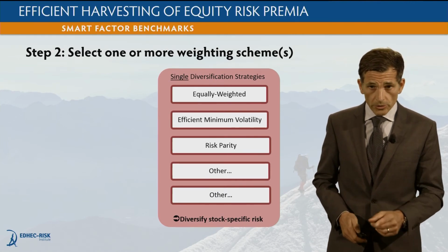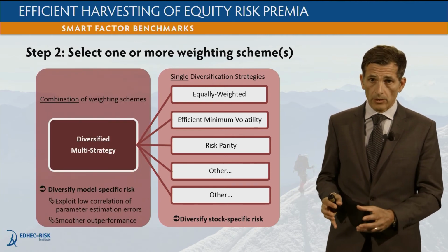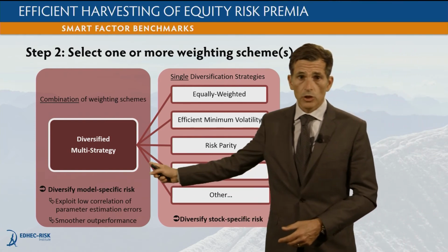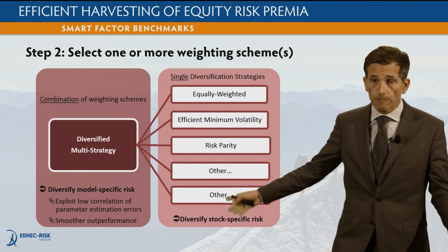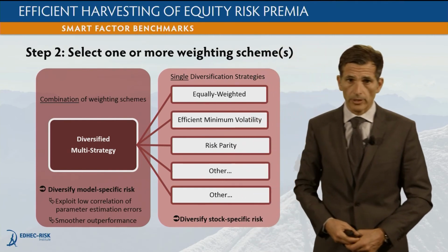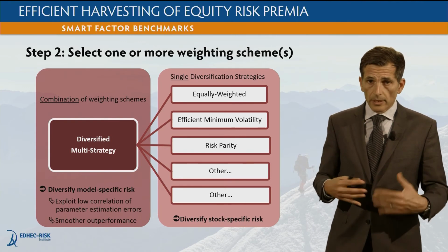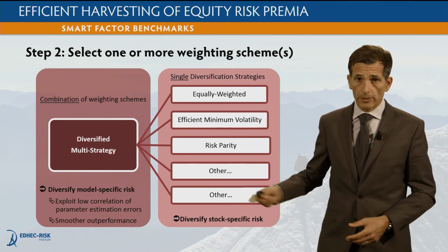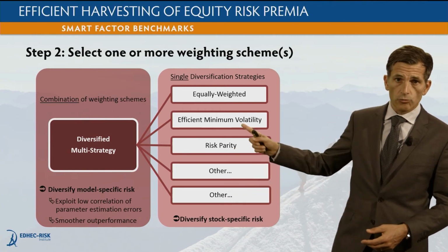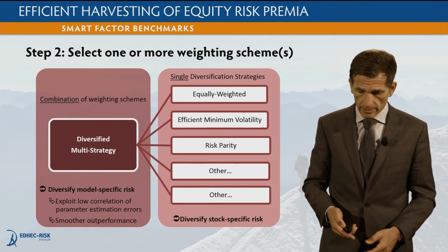Now, what you could also do is diversify away all the risks involved in the choice of the best weighting scheme by holding some combination of those 3, 4, 5 weighting schemes. This is what we call a diversified multi-strategy. And the beauty of the diversified multi-strategy is that it provides a smoother outperformance by diversifying away the market conditions under which each one of these weighting schemes tends to be strong and dominate other weighting schemes.